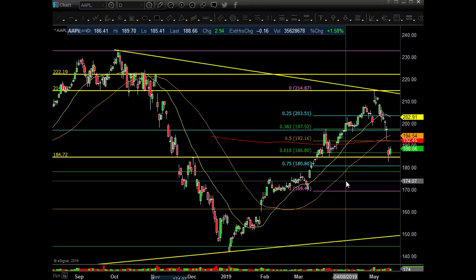Hello traders, John at StockBookie.com. Today we're looking at Apple, Tesla, and Google on the daily time frame using technical analysis here at StockBookie.com.